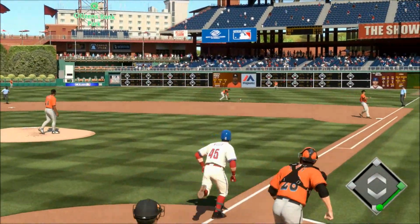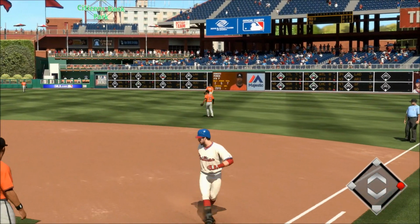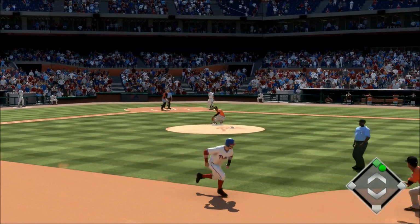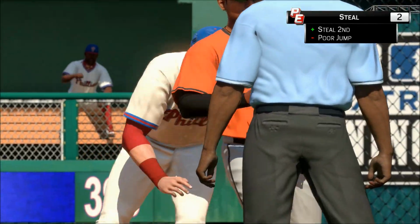That's hit hard on the ground, and it'll make it through into right field for a two-out single. Here's the 1-1. Runner goes. Pitch misses. The throw down. It skips in, and he's safe. Close play, but he's in there.